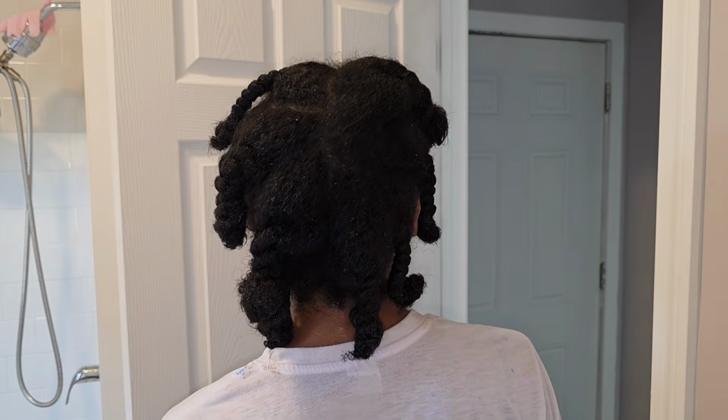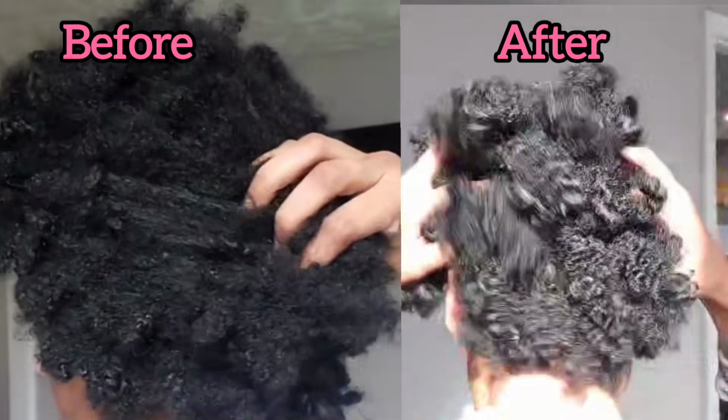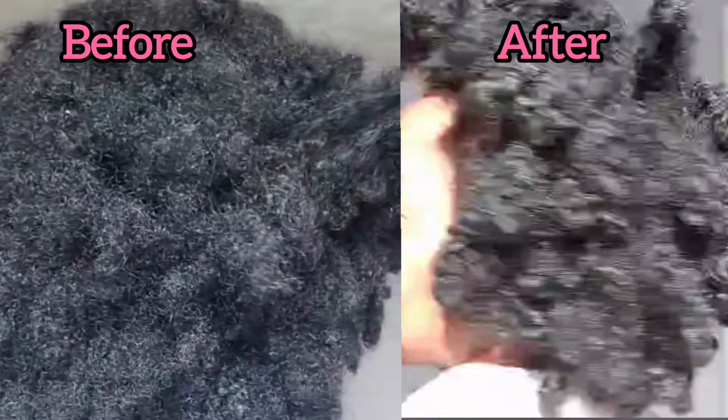And guys, I cannot get over how amazing my hair feels and looks right now. It's so much healthier. Oh my god, guys, I love it. Look how full of life my hair is. My hair is so soft, it's so light, it's so manageable. I love it. Tell me you don't see the big difference, guys. Look at the huge difference with the life.